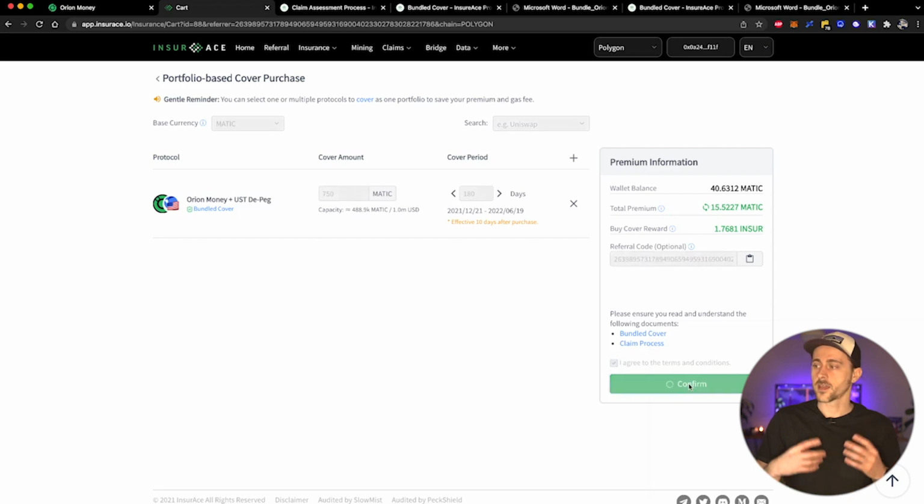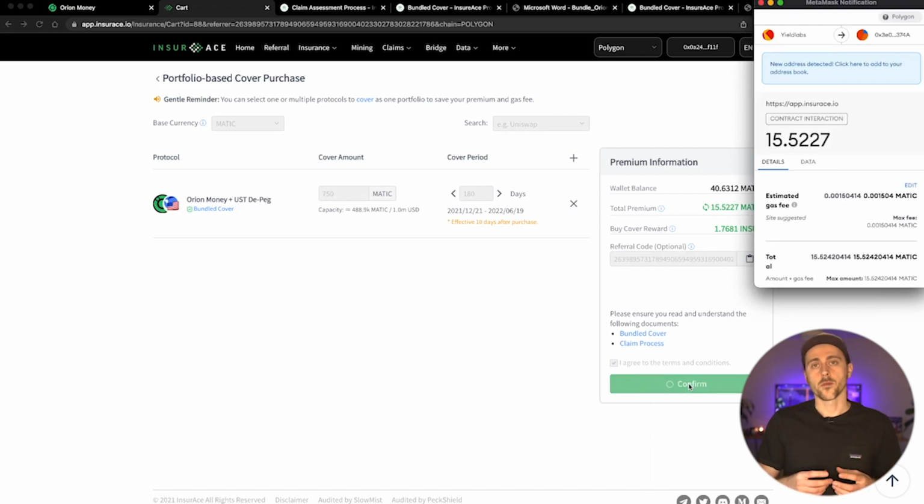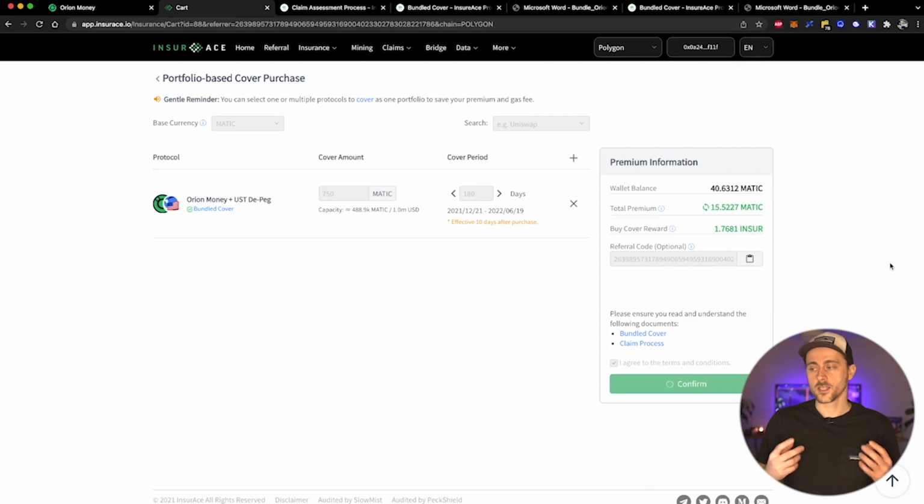Click confirm, and it will give me a wallet prompt. Once the wallet prompt pops up, it will show me the fee and a gas fee. I need to make sure that I accept this. I'm going to click confirm. This will submit my transaction onto the blockchain, and then we will be able to move forwards with my cover.